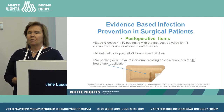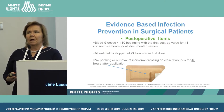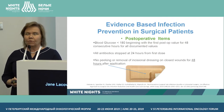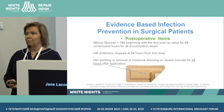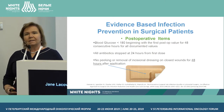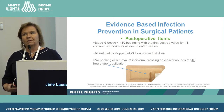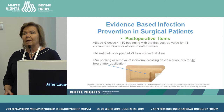And we also learned that leaving the original operating room dressing in place for 48 hours without moving that original dressing is very, very important, because that dressing is applied in the operating room in a sterile condition. So what we do is, if the dressing from surgery is leaking or there's exudate, we reinforce with dressings on top of the original operating room dressing. We do not disturb that dressing for 48 hours. After that, you can take it off and change it.